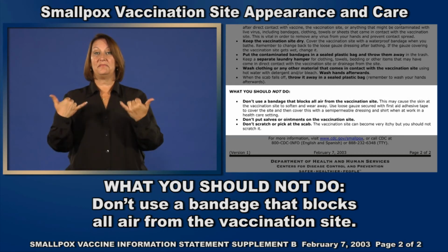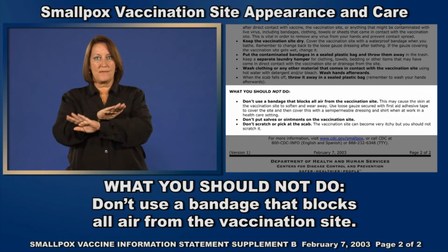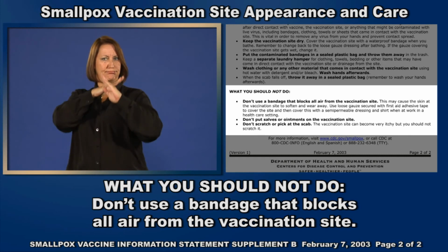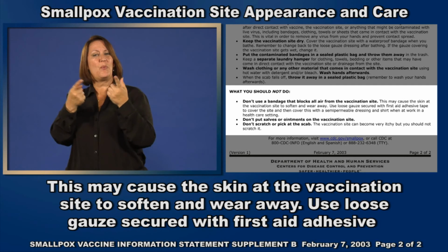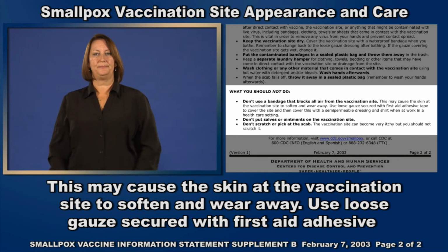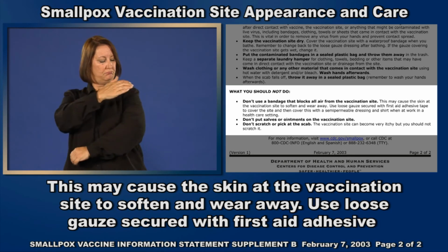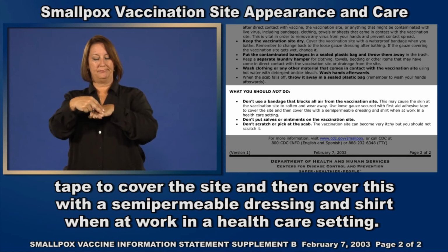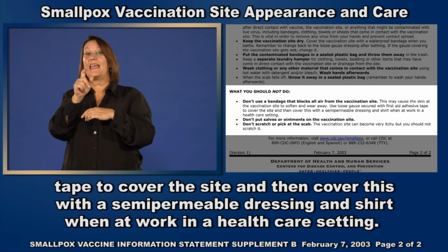What you should not do. Don't use a bandage that blocks all air from the vaccination site. This may cause the skin at the vaccination site to soften and wear away. Use loose gauze secured with first aid adhesive tape to cover the site, and then cover this with a semi-permeable dressing and shirt when at work in a healthcare setting.